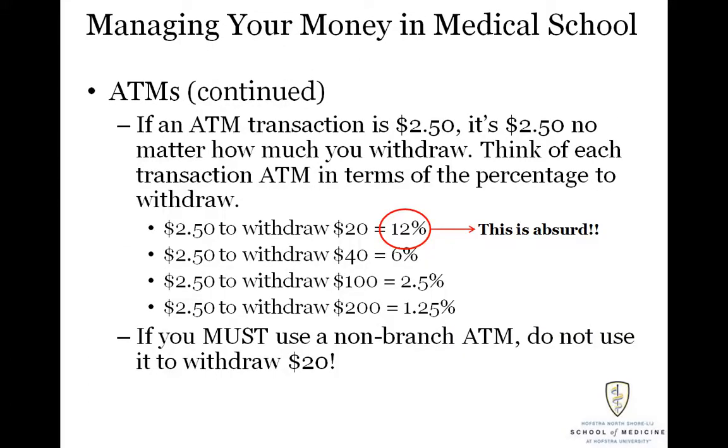An added word about ATMs. So for example, if an ATM transaction is $2.50, it's $2.50 no matter how much you take out of the bank. So think of each transaction from an ATM in terms of percentage of your money. So if you go to a non-branch ATM and you take out $20, $40, $100, or $200, it's going to cost you $2.50 no matter what. So that first bullet here shows you that it will cost you 12% of your money to make that $20 withdrawal.